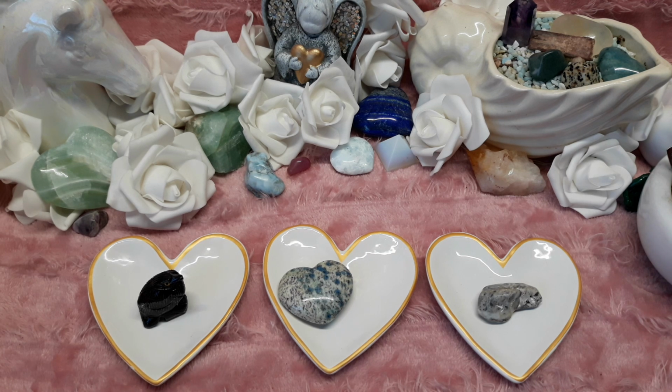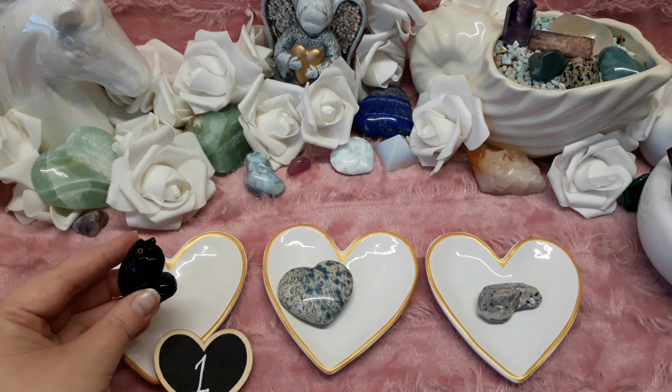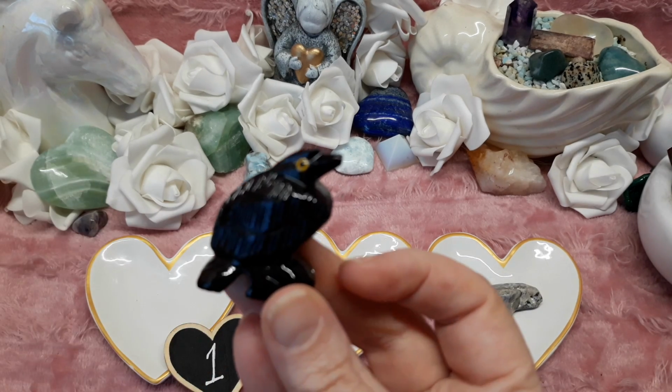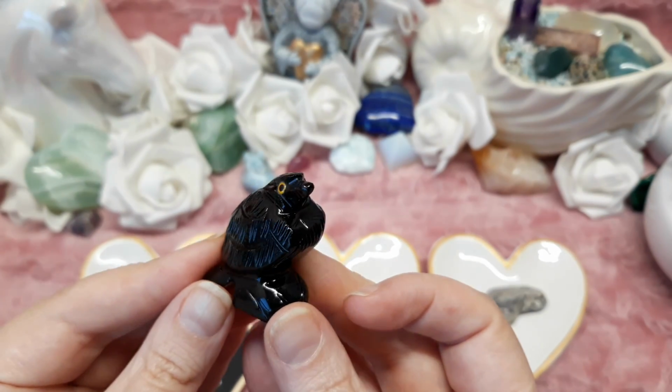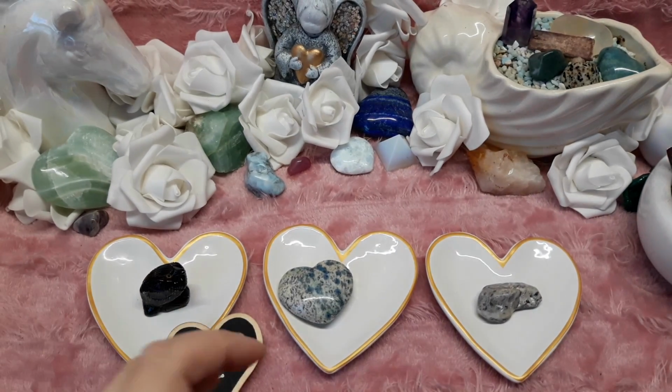So we have three options here. Option number one is this onyx carved raven. So it's a little raven carved out of onyx. Super cute. All right, so that's going to be the first option if you feel called to that.